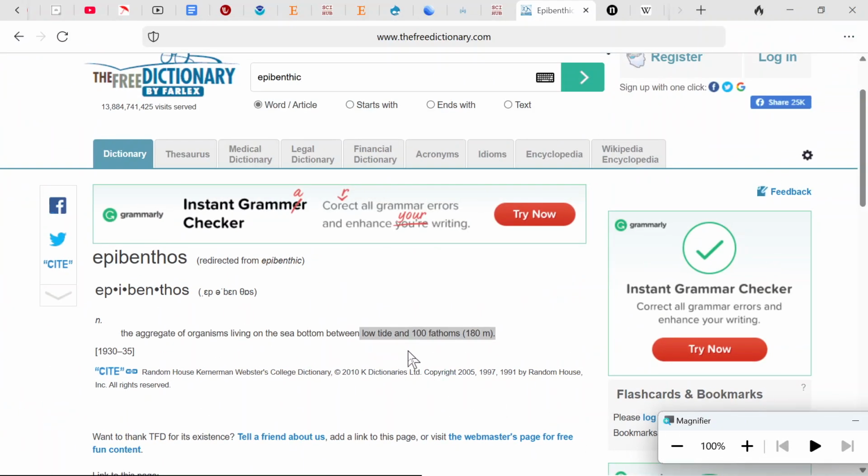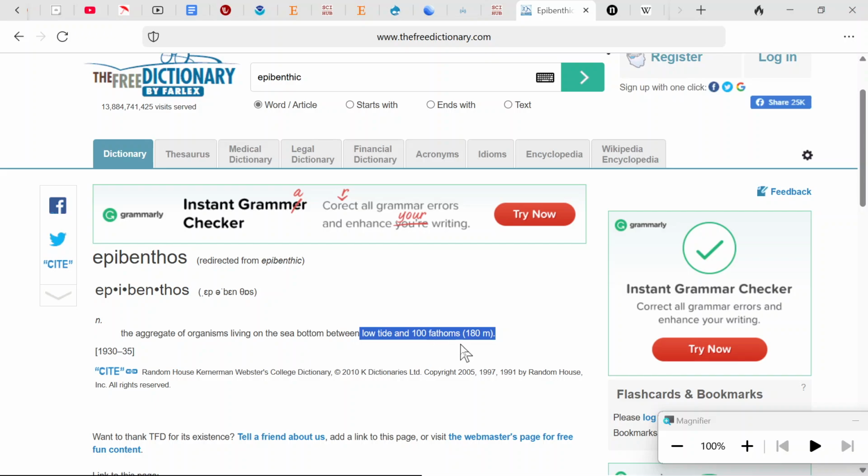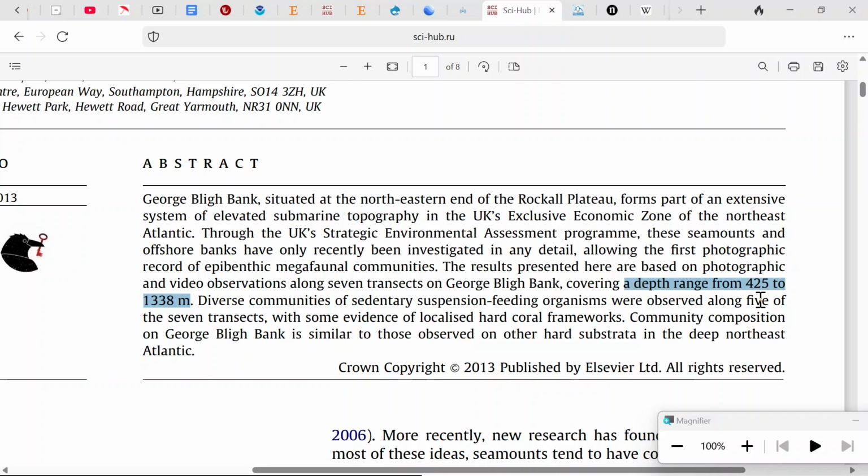Now keep this in mind. Low tide, so it's basically the shore, and 180 meters. When we go back to this paper, they are talking about epibenthic megafaunal communities and a depth range from 425 to 1,338 meters. Low tide to 180 meters, versus 425 to 1,000. So there's something off with this. They shouldn't have used this word because it doesn't match the depth range at all. But maybe the most important takeaway from this is that we have hard corals.